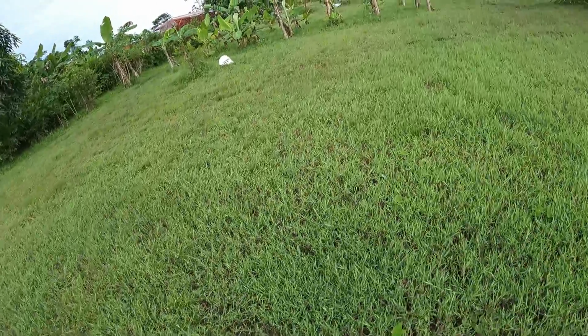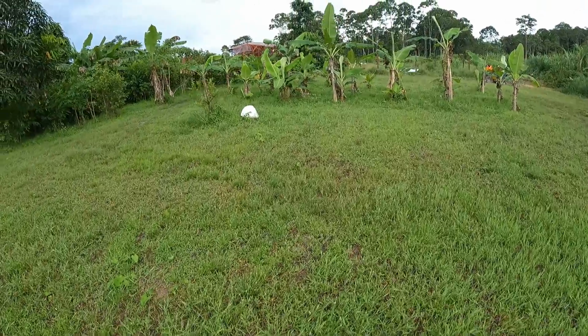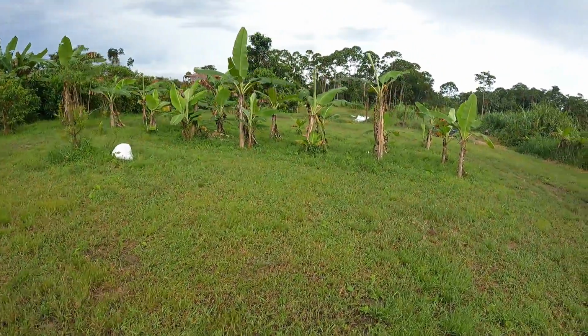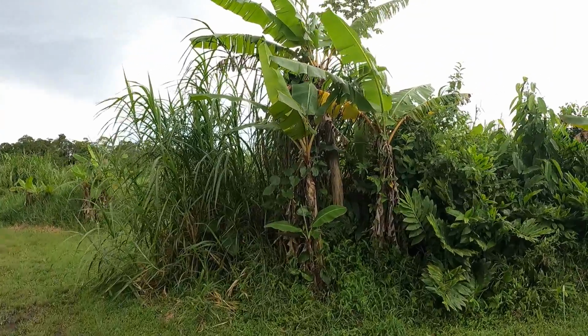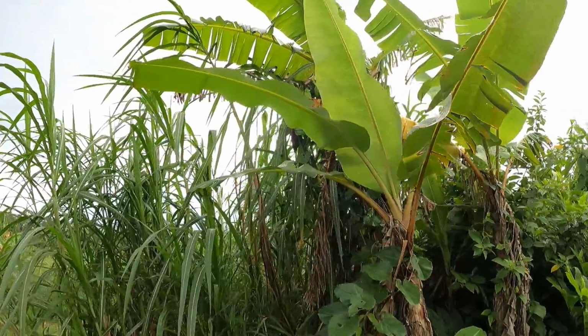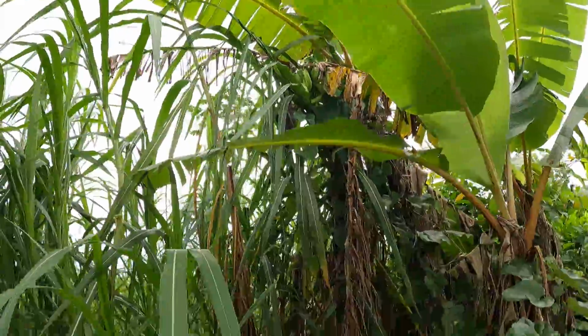These bananas are okay, but they're not doing the best. We got one small crop off of them. The bananas that were over here, the plantain, are doing okay all by themselves. They were planted before, so it must be a nice high spot there.